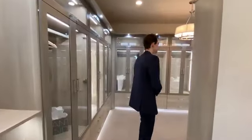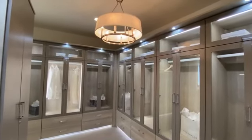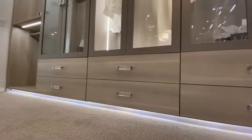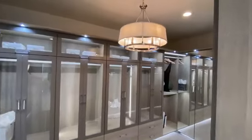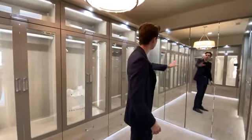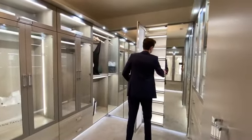So very spacious room inside of here. You have absolutely plenty of storage for all your clothing, shoes, jewelry, accessories, anything you can imagine. Some beautiful ambient lighting shown on the underside and right above all these cabinet spaces as well. Again, an amazing light fixture shown right above me. And if you guys take a look right here, we have some full body mirrors which actually do double as some push to open doors right here as well. That's always a great feature.